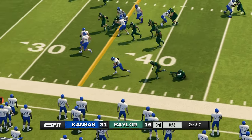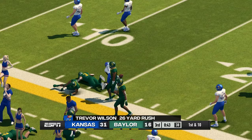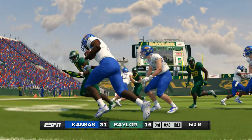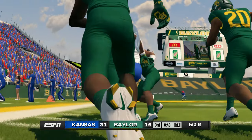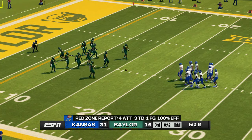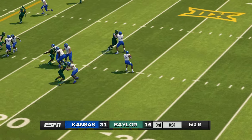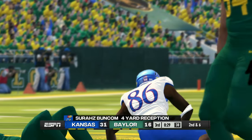Run left side. He's at the 30. He's tackled at the 16. And this is the ninth play of the current drive. Quarterback all by himself in the backfield with 5 wideouts. Finds his man and they take him down immediately.